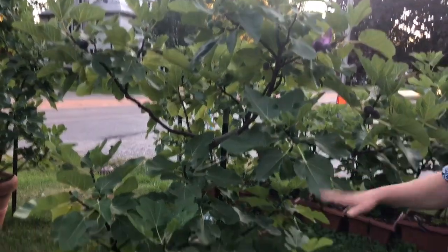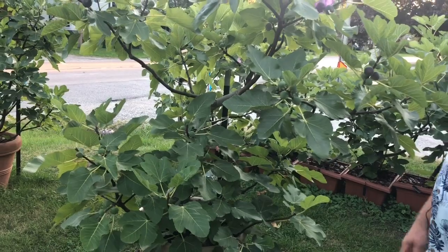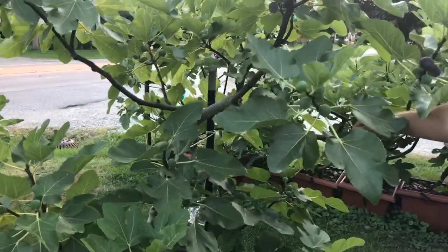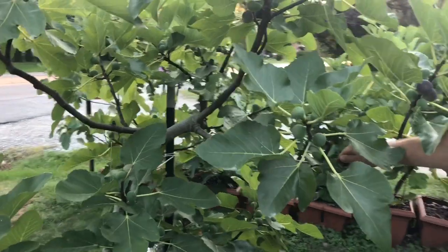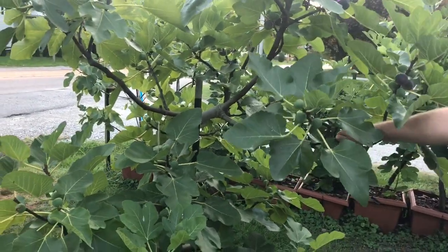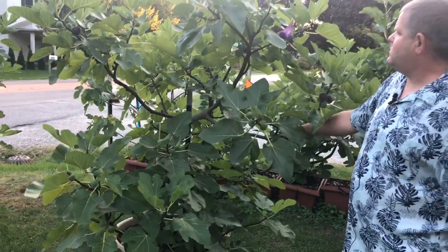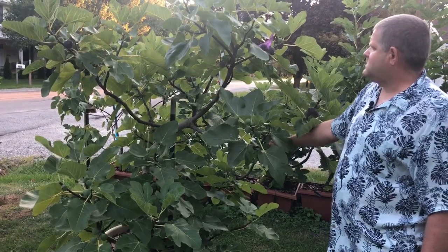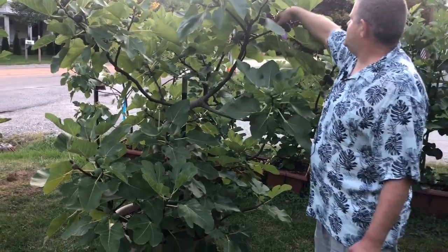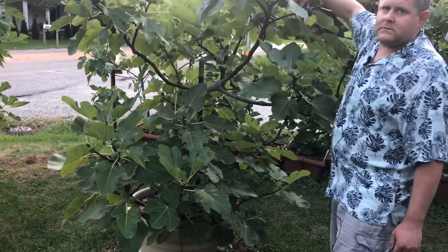So not everybody has access to these specific containers, but a fig like this that's in its final pot is in a size that I can manage, around a 24 to 28 inch pot. I have a ball and burlap cart that I use to move them in and out of the garage in the fall and in the spring. So yeah, let's pick these figs and let's do our review. I'm really looking forward to this one.